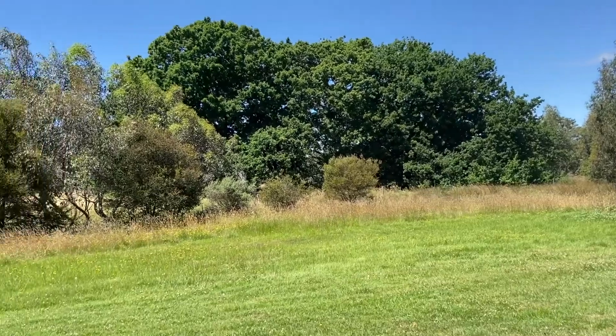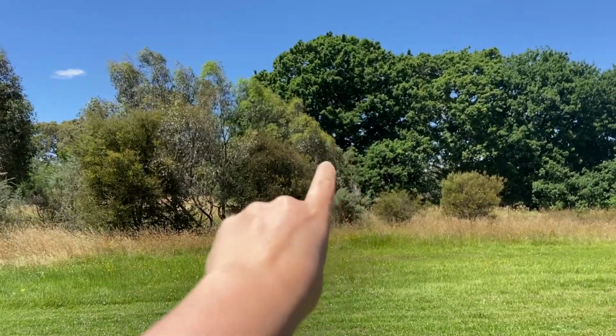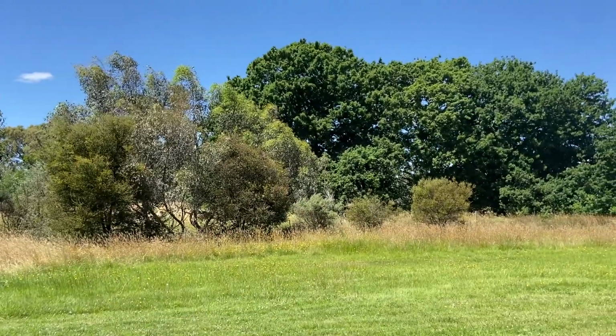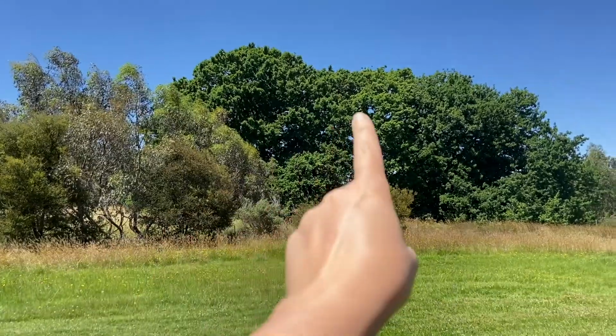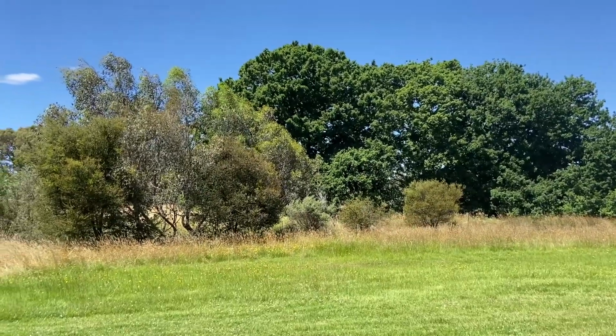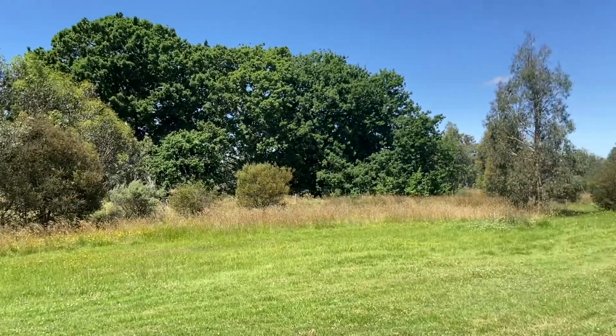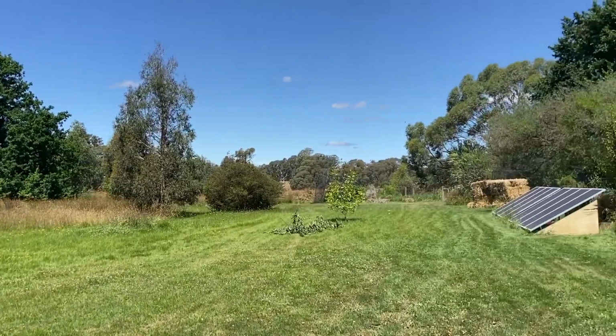And the property that we're going to be purchasing is just over there. So those oak trees that you can see, the big balls of oak trees, they are on the property that we're going to be purchasing. Beautiful summer day.